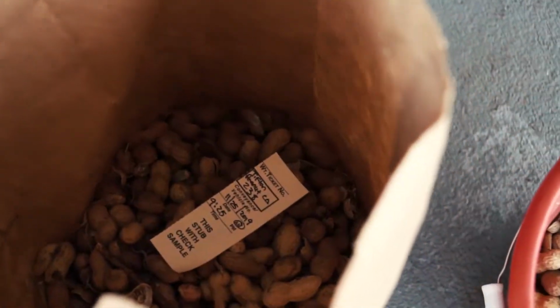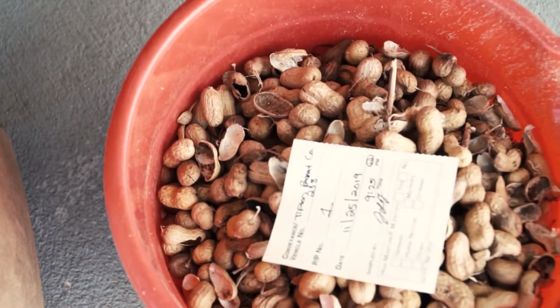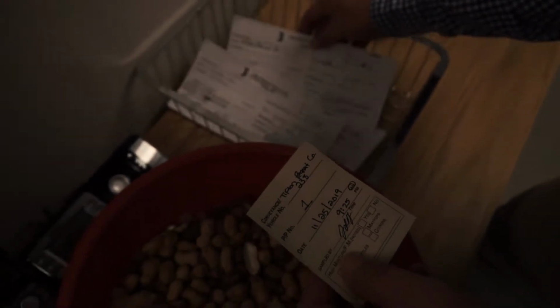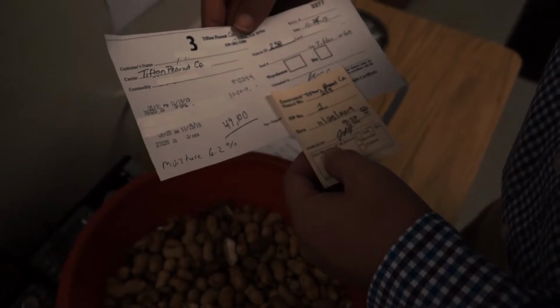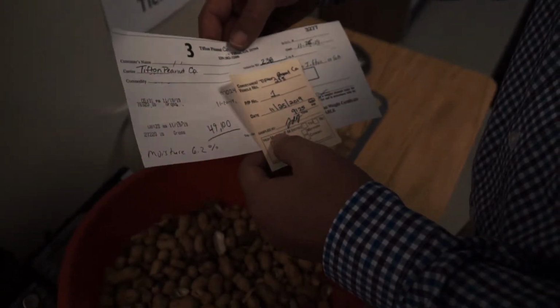The probe pattern card is separated. One section is placed in the check sample bag and the other section continues with the foreign material sample into the grade room. There, it is matched with the load's corresponding weight ticket issued by the buying point. These documents will maintain the sample's identity during the entire inspection process.